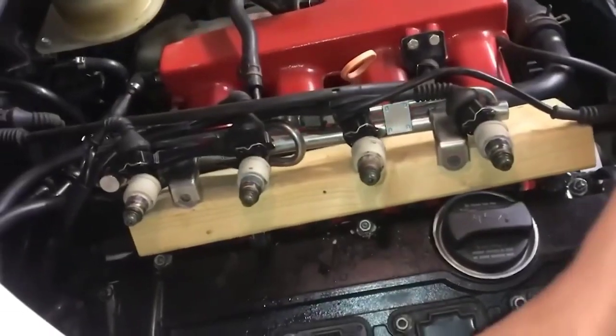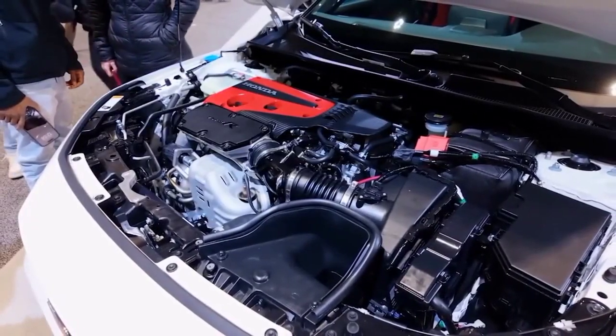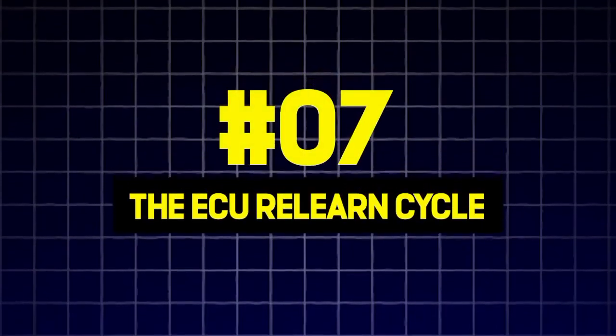See, spark and air are only half the story. The next trick tweaks something few people ever think about, the unseen math your ECU uses to control everything. 7. The ECU relearn cycle.